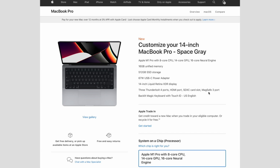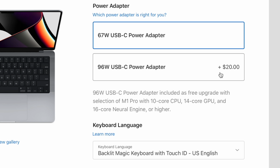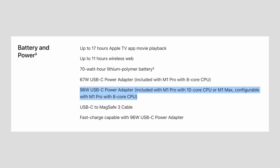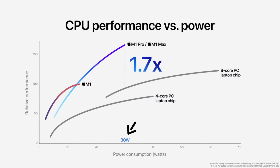And then, if you consider the fact that the best power adapter option available with the 14-inch MacBook Pro is a 96 watt charger, that would leave only 6 watts of extra power for the rest of the system if you were theoretically maxing out both the CPU and the GPU. So Apple likely put a 96 watt total power cap on the entire system to ensure that the battery won't drain while you're charging it. So now the 30-watt power limit on the CPU starts to make perfect sense.